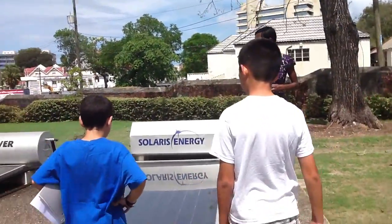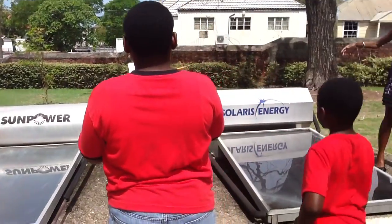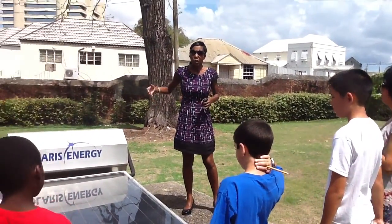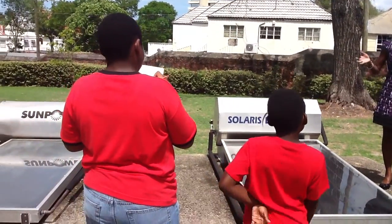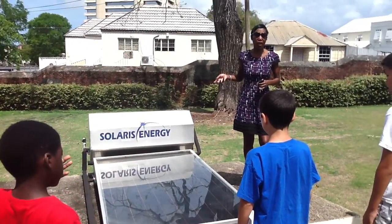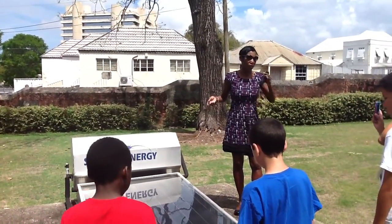Companies in Barbados. We have Solar Dynamics, which was first, I believe, in 1974. Then we have SunPower and Solaris, which used to be called Aquasol, and they changed their name to Solaris Energy now, because basically they're doing solar retrofitting, and what retrofitting means is that after your house is finished, you can then add the additional panels to create electricity. He's invented a solar dryer, and he's been doing some work in Africa as well. So this company, you'll probably be hearing a lot about them. They're very progressive in the field.